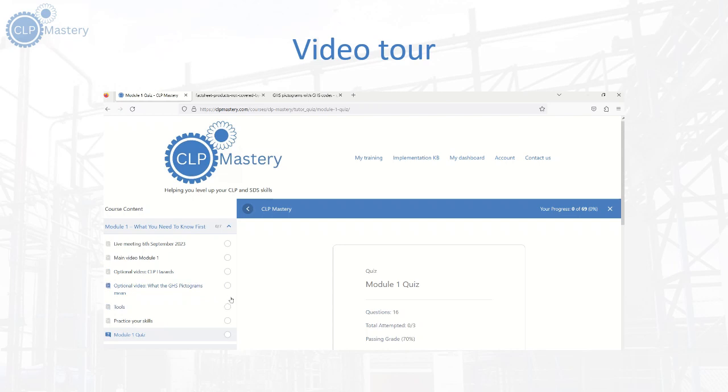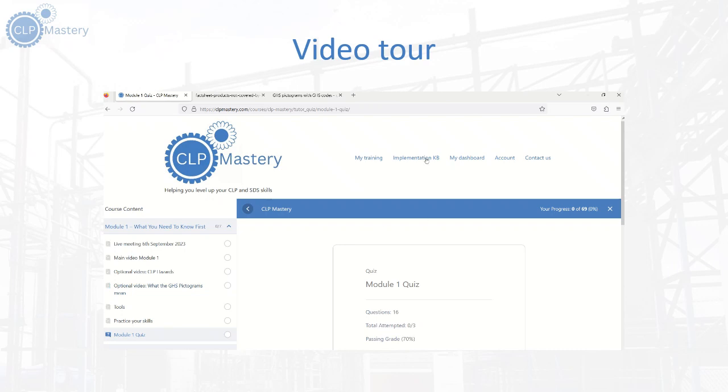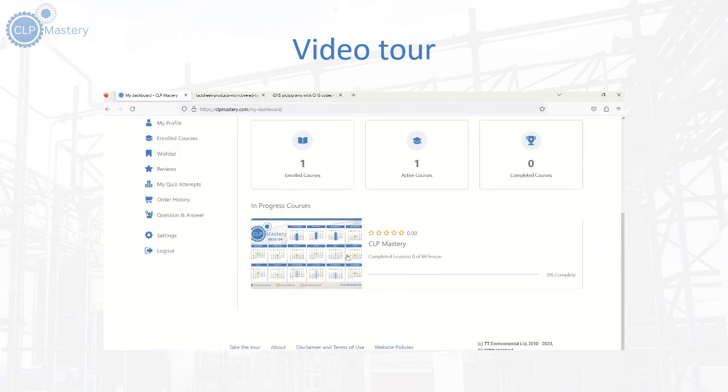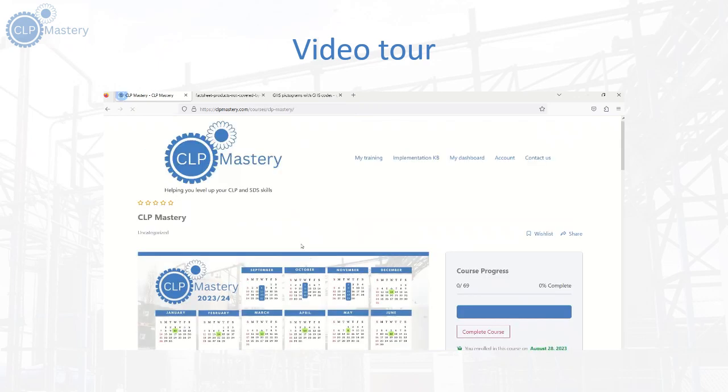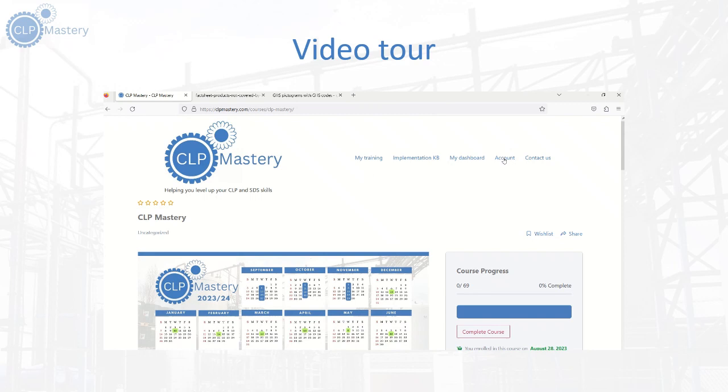So the other things that you might need to know about CLP Mastery are that we've got the implementation knowledge base here, which is currently being populated as you see. And that's where we're going to put all of the good things about practical implementation that you don't necessarily want in the course itself, but things about biocides and about surfactants or detergents, I should say, and actually implementing real life products. There's also a dashboard here, which is a way of tracking your progress through the course itself. Although if you click onto here, again, you're getting back to your training page. And of course your regular account page, and that's where you log out.